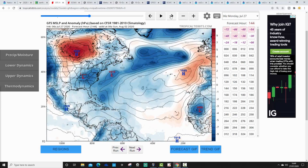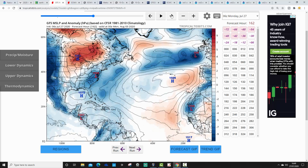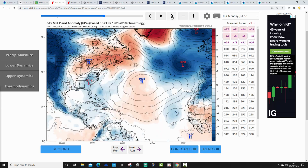But it carries on pushing northward, so it heads towards the Bahamas and that sort of area as we go through into the weekend. It looks like at this point it's beginning to weaken a little bit, but it's still quite a significant area of low pressure around here. It does get a little bit stuck then, somewhere north of the Bahamas perhaps. Gets a little bit stuck with the GFS.